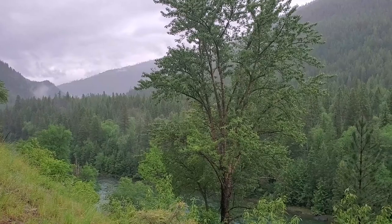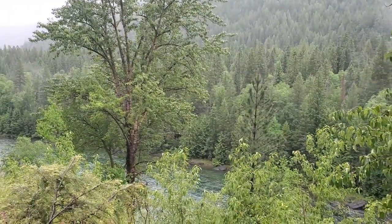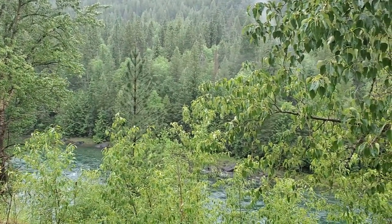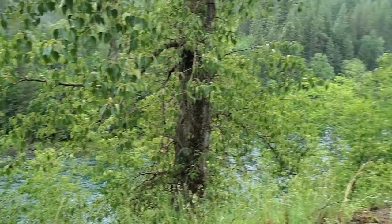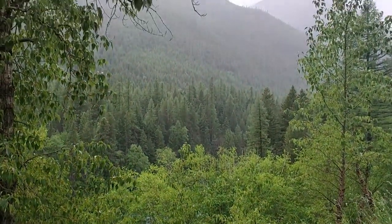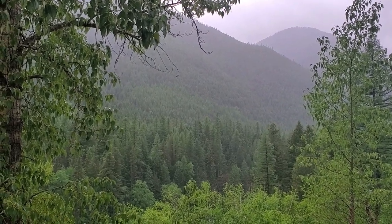Well, since our e-bikes were canceled due to the rain, we're here at Hungry Horse Reservoir, just checking out the river for some fishing spots for maybe tomorrow when it's sunny. And we just entered and it's pretty green, really nice. Too bad it's pouring.